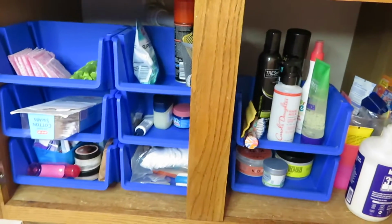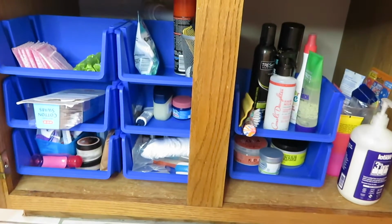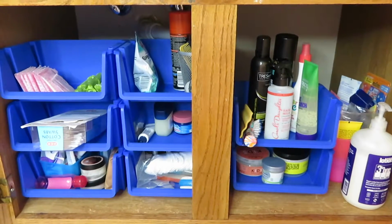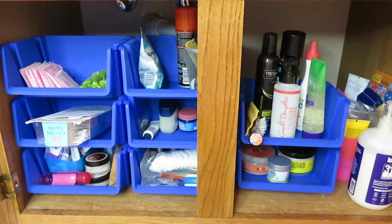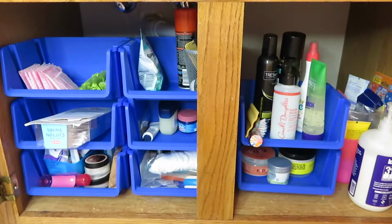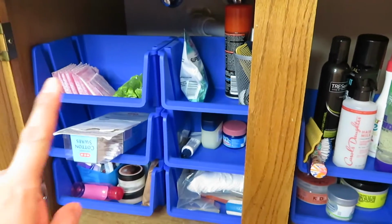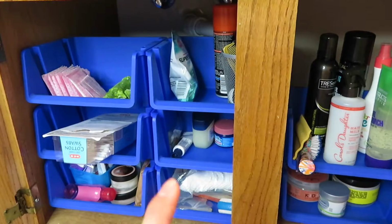Everything is easily accessible, and I only have the things in here that I use. I don't buy more than what I need, and it functions perfectly for us. Everything's open, like I said, so it's easy to grab what it is that you need. Easy to find what you're looking for, and if you wanted to, you could also label the containers if that makes it easier on your eyes.